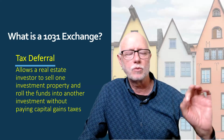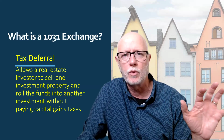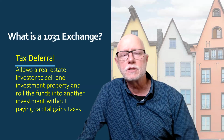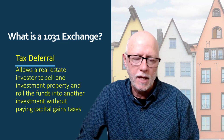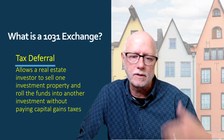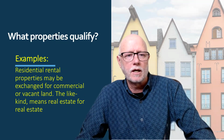First thing is the main benefit of the 1031 exchange, and 1031 is the section of the IRS code that covers these, is that it allows a real estate investor to sell one property and purchase another, roll all the funds over into that second property, and not have to pay any capital gains tax on the gain they may have made on that sale of the first house.